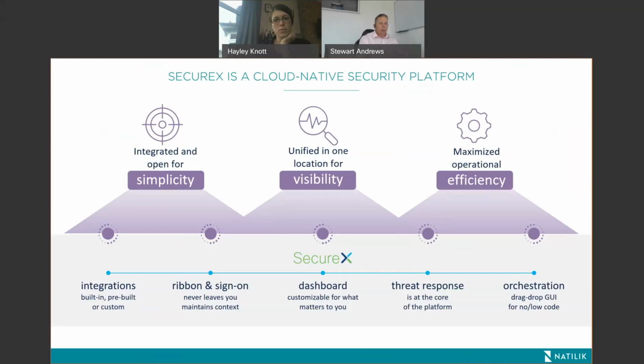There's support for single sign-on, so you don't have to keep signing into different dashboards each time. Your unique single sign-on onto SecureX will then allow you to pivot to the various dashboards that you're allowed to, and gives you the functionality required to actually control those platforms. So the idea is you're not constantly switching from dashboard to dashboard to dashboard. Hence the next one's dashboard, which you can customize as much as you can, and I'll show you how we can do that. It's really simple and easy to do.